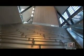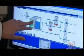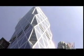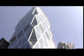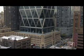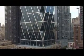The storm runoff also supplies the distinctive water feature, known as Ice Fall, which cools and humidifies the atrium. Thanks largely to the stormwater system, the Hearst Tower uses 10% less water than a normal skyscraper. It also uses 26% less electricity. That will lead to another kind of green saving.